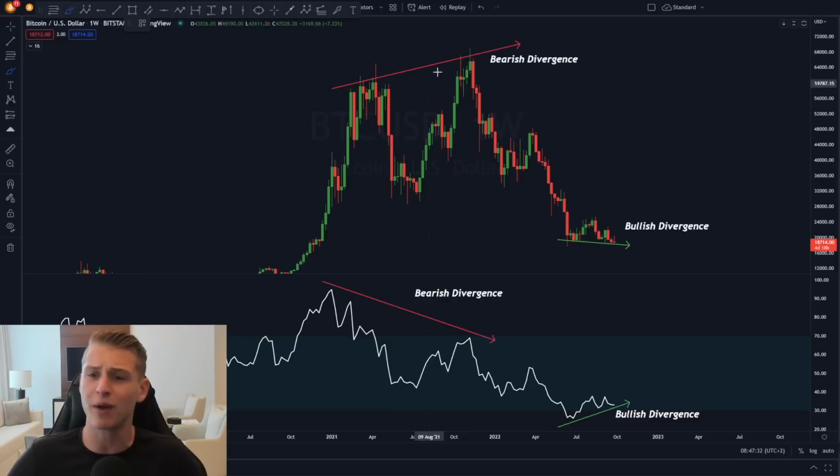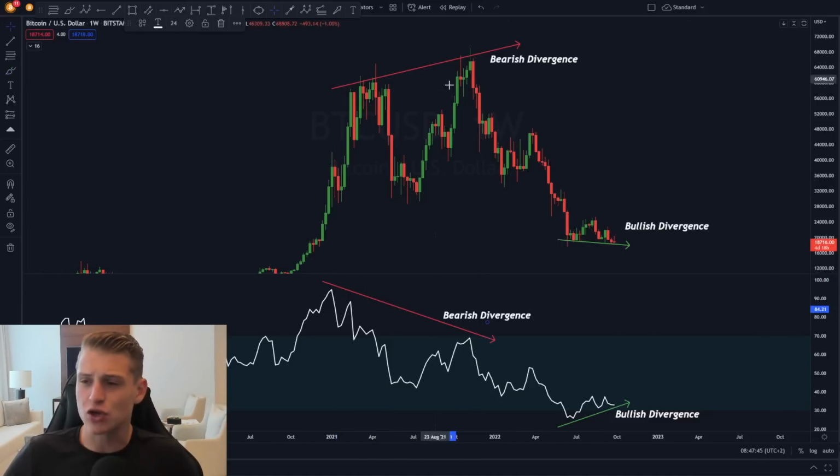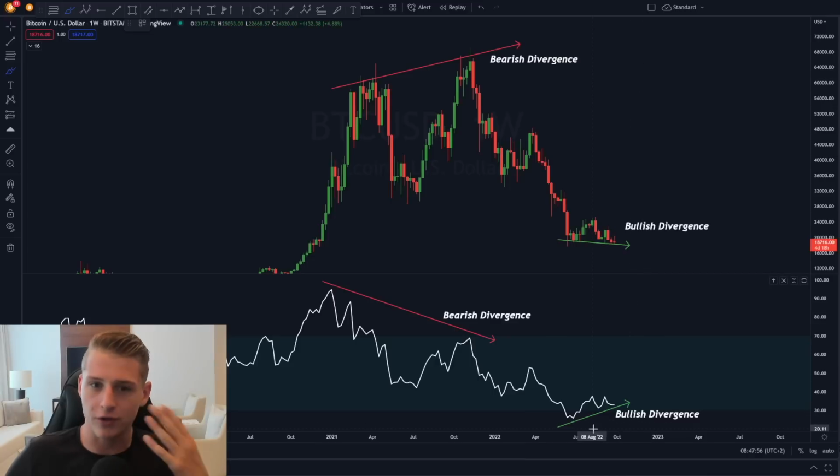Anyways, looking at the chart right now in the weekly time frame, we can see that the previous bear market top was basically due to the fact that the price action on Bitcoin was creating a bearish divergence. However, while we were creating a bearish divergence on the top side of Bitcoin, once we were overbought, we can currently see we are creating a bullish divergence once Bitcoin is oversold.